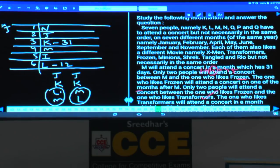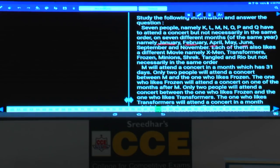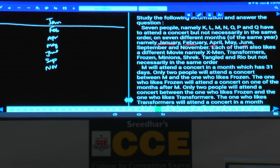Then 83 onwards. Now question number 83, 7 people K, L, M, N, O, P, Q have to attend a concert but not necessarily in the same order on 7 different months. Isn't it? 7 different months were clearly given. What are those months? Jan, Feb, April, May, June, September and November. In total we have 7 months. Whenever the days, months or years were given, always fix that one at the center. Now tell me what are the months here? Jan, Feb, April, May, June, September and November. Hence in total 7 people, 7 different months.